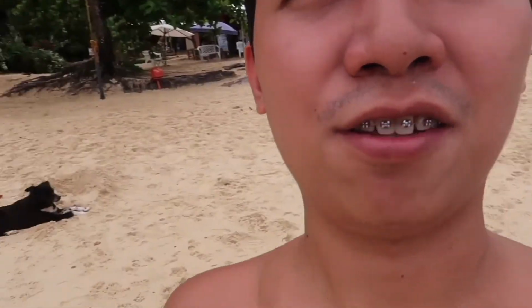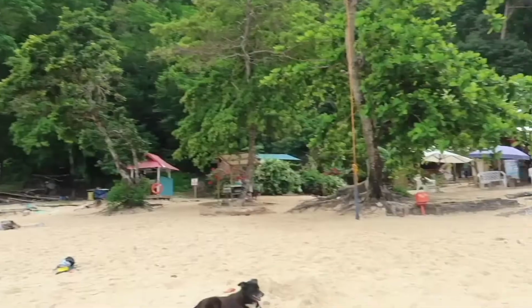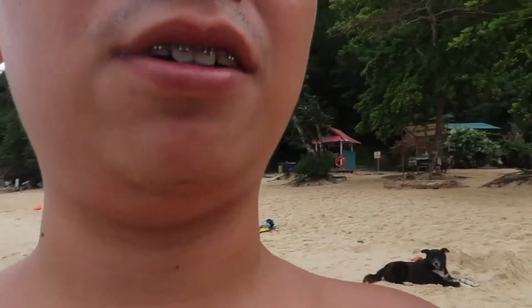Oh, the dog is pooping. A lot of dogs are here. I think there are residences somewhere there, because I'm not sure. But there are dogs. Perhaps they are living already here. It's peaceful. You can hear the birds. I'll do the snorkeling now. I'm switching to GoPro. Let's see if you can see a lot of corals and fishes here.